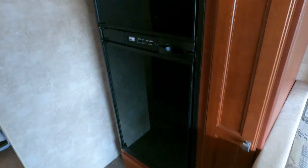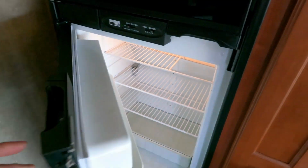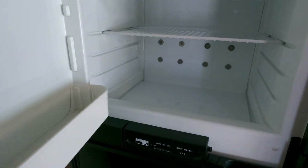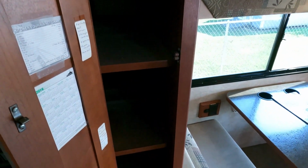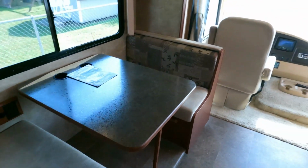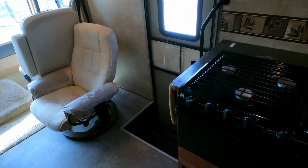Refrigerator on the slide out. This is 6 cubic foot gas electric on right now. It's been on long enough, it's actually starting to get cold. Of course, I got my water in here, giving it a little refresh. Pantry looks good. Kitchen looks good. You got a little countertop extender.